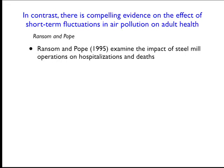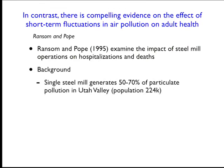One of these studies, which is pretty old by the standards of this literature, came relatively early, but I think it still holds up quite well. It is this paper by Ransom and Pope back in 1995. They examined the impact of steel mill operations in a particular county in Utah on hospitalizations and deaths. At the time when their data were being collected, there was basically a single steel mill in this valley in Utah, called Utah Valley. It generated 50 to 70% of all of the particulate pollution in that valley. There's a population of around 200,000 people exposed to this pollution, and this single mill is basically the main source of particulate pollution.